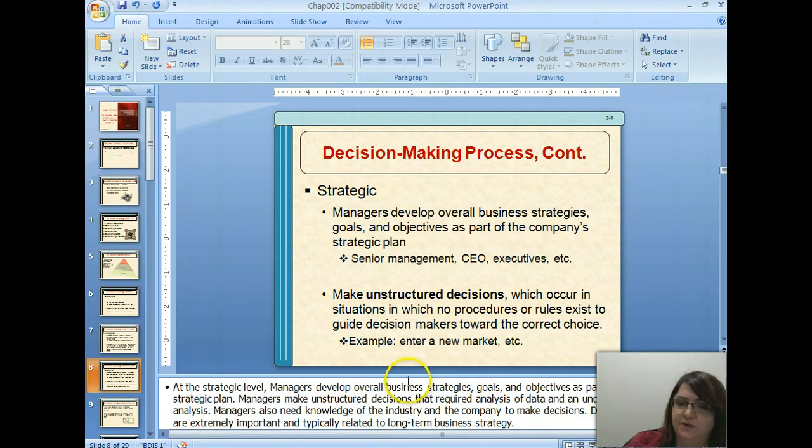And then the last one is the strategic level, which is the top level of the pyramid. That's going to be your executives, management, CEO. They're going to make unstructured decisions. They're not going to have a lot of set processes. I mean, they're still going to go by their business processes and their goals within the company, but they're going to make decisions on things like entering a new market where there may not be any guidelines. They're going to have to come up with new guidelines.